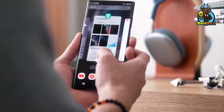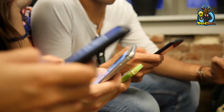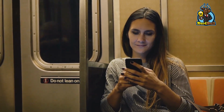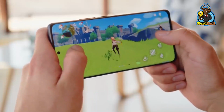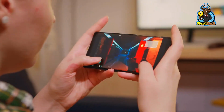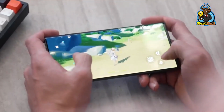Both phones multitask well and are also efficient at playing multimedia, browsing, and editing photos and videos. It's also worth noting that both phones deliver a thrilling gaming experience. Although neither gets too hot, a few gaming tests have revealed that the Galaxy S22 Ultra is prone to warming up slightly.